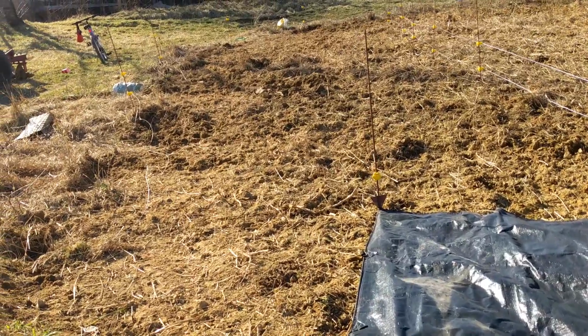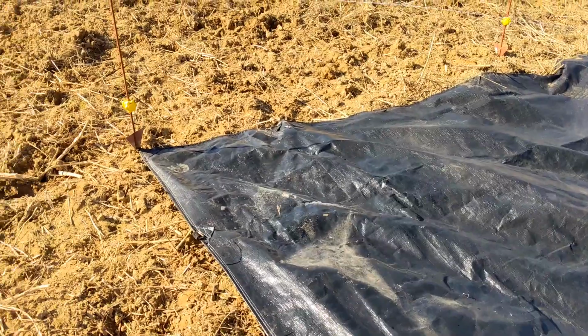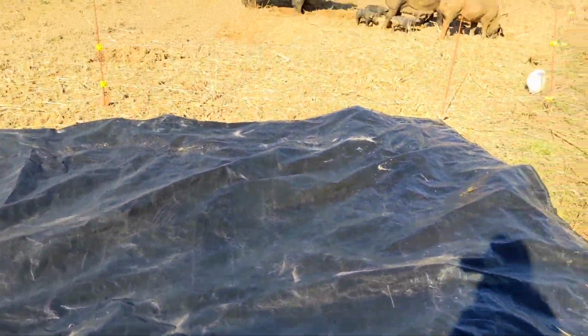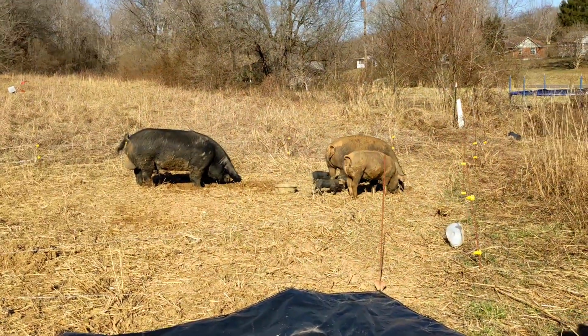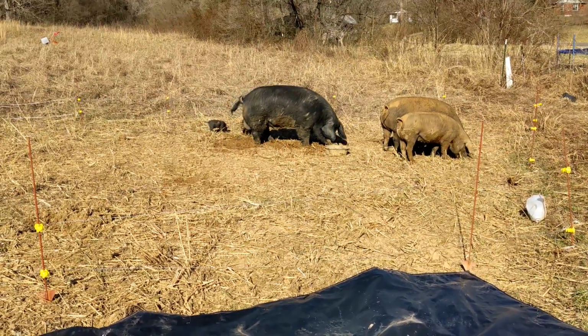By using this tarp, we not only kill the rhizomes and fry them, but we also make sure that there are no germs left over from the little piggies. We'll just have to make sure we have really good compost.